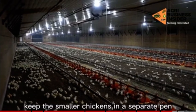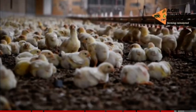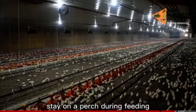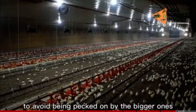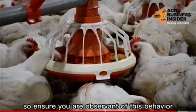Keep the smaller chickens in a separate pen, and give them more feed with plenty of water. A bullied chicken will always stay on a perch during feeding, to avoid being pecked on by the bigger ones. So, ensure you are observant of this behavior.